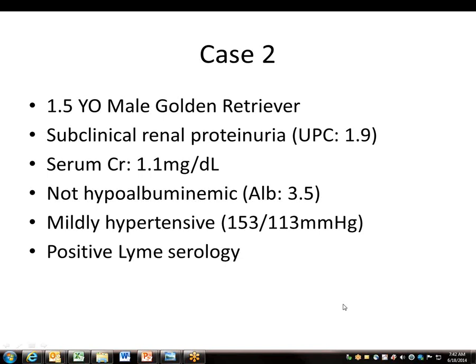The dog's creatinine was normal. It was 1.1. He was not hypoalbuminemic. He was mildly hypertensive. This owner, I think this dog is from Tufts, maybe, and the dog had had a positive Lyme serology, and their previous dog had had Lyme disease in the past, and so the owner was really conscientious about getting a biopsy early before everything started going bad for this dog.